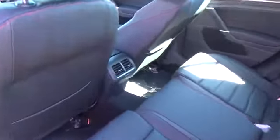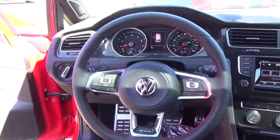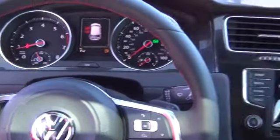touchscreen sound system with 5.8-inch color display with HD radio and MP3 and WMA-compatible CD player, multifunction sport steering wheel that's leather-wrapped, keyless access with push-button start, ambient door trim accent lighting, leather seating surfaces with red stitching.